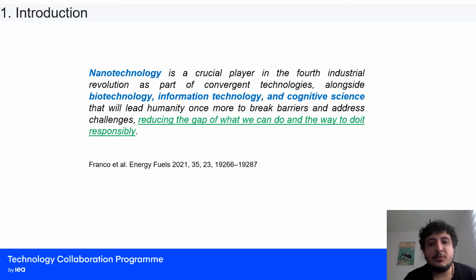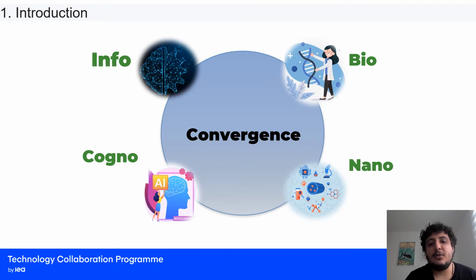What we were trying to say here is that nanotechnology, biotechnology, information technology, and cognitive science are crucial as convergent technologies that will lead to human development and a new perspective on how we can do things in a more environmentally friendly way or with lower energy resources, through different technologies that can provide a clear vision of what we can do for the oil and gas industry and for human development.